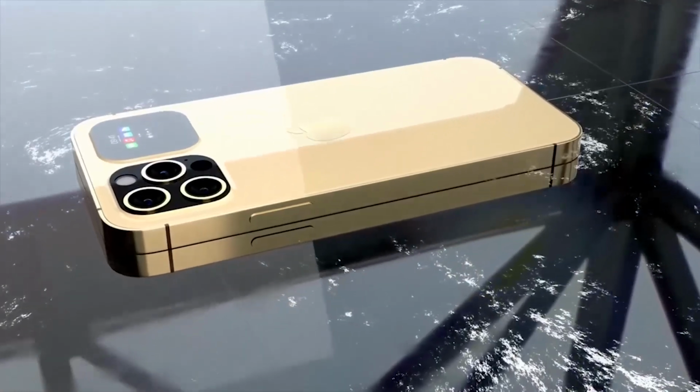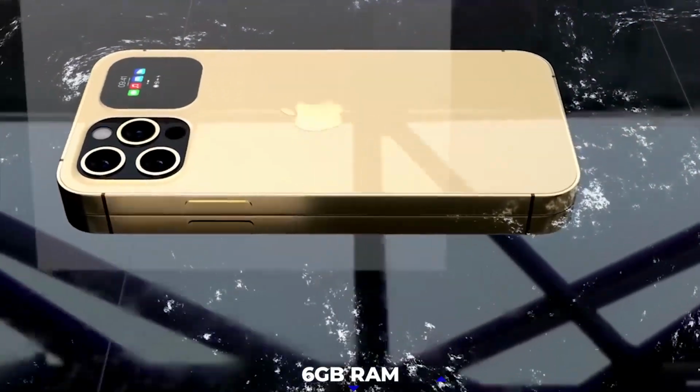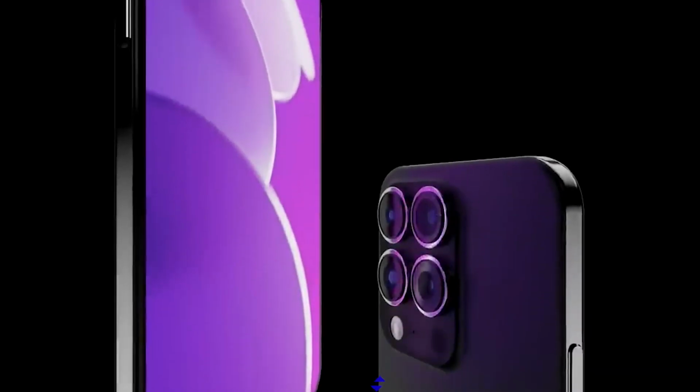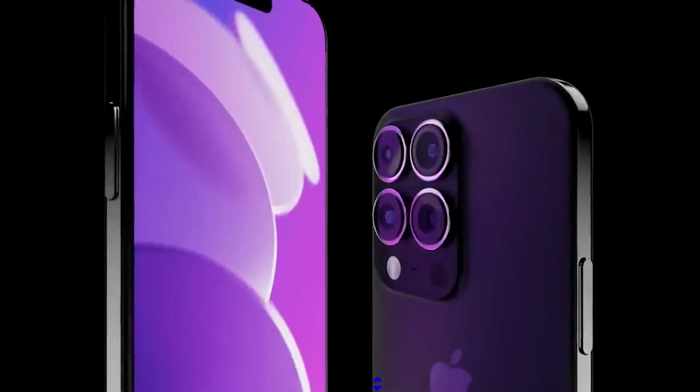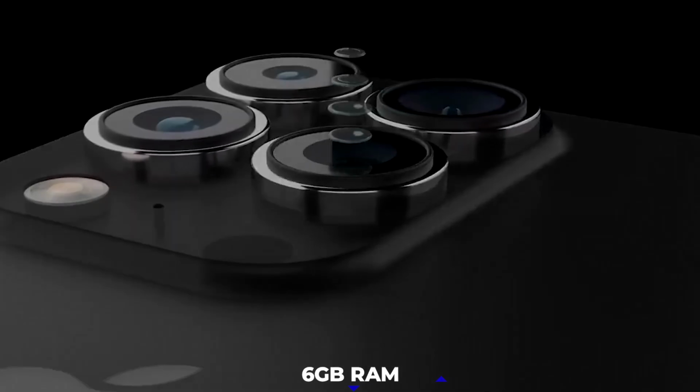The memory of the iPhone 15 Pro and Ultra phones are also expected to jump from 6 gigabytes, which was used in the iPhone 14, to 8 gigabytes. The standard iPhone 15 and 15 Plus are, however, expected to maintain a 6 gigabytes RAM.